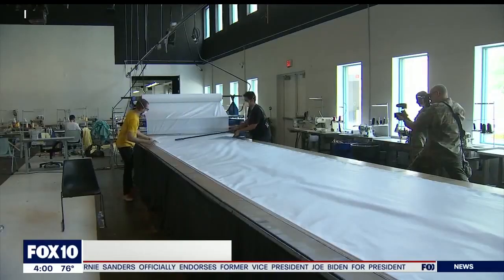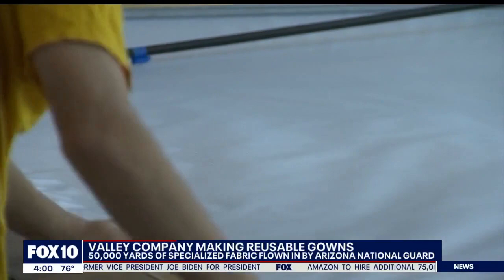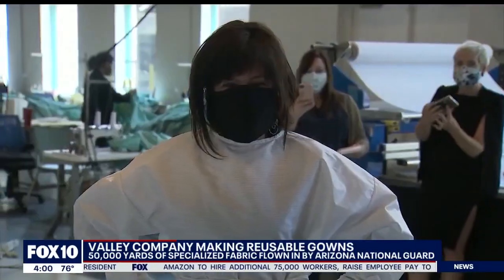Yeah, this is truly a team effort that spanned across the country involving multiple agencies to make sure that Dignity Healthcare, the medical professionals on the front line, are able to get gowns, and they're making 20,000 of them. Thousands of yards of fabric getting prepped, smoothed out, and ready to be made into this, a specialized gown for medical professionals on the front lines in Arizona. This is to the healthcare worker now. This is the body armor for the soldier.